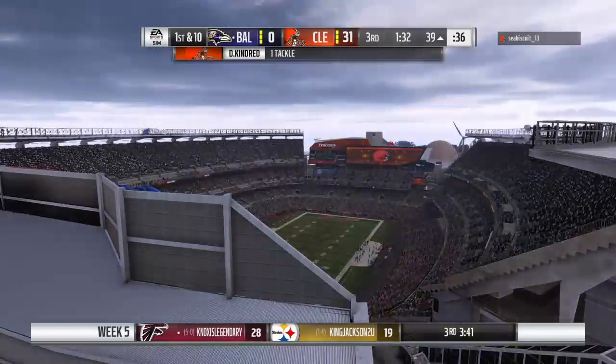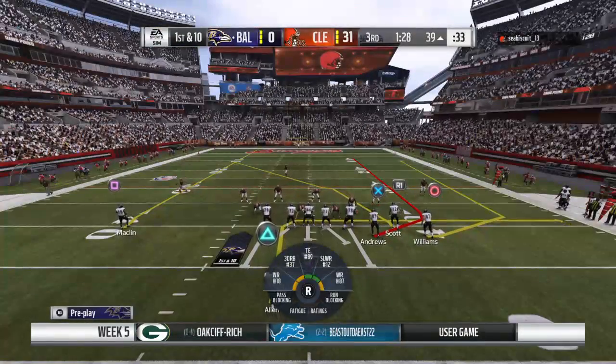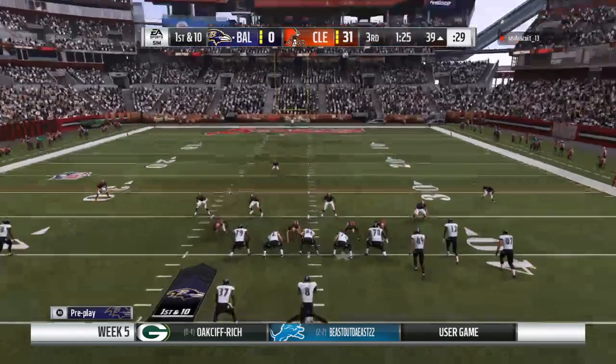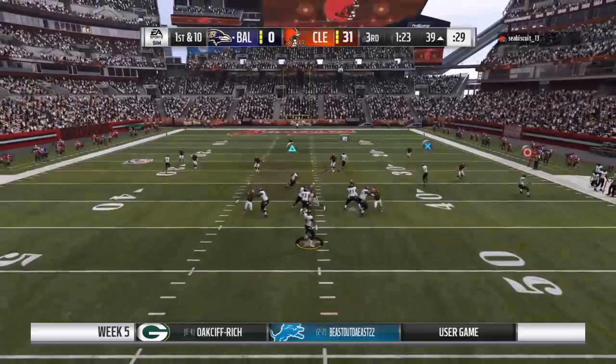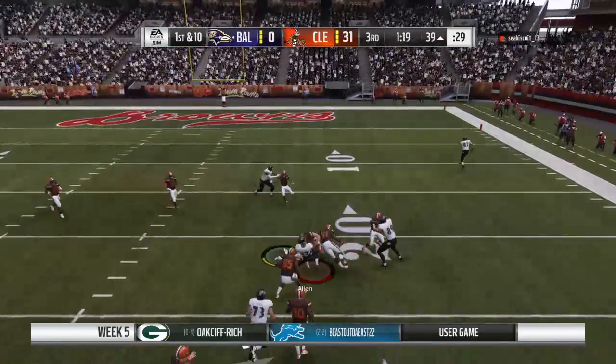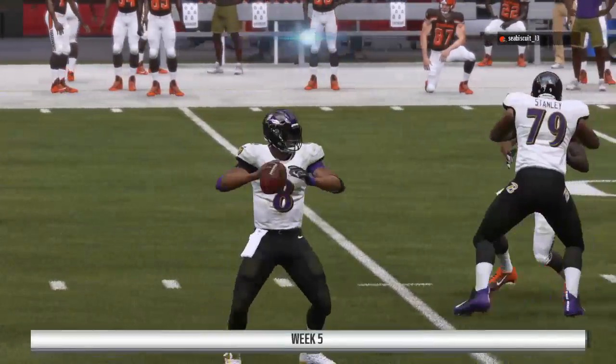So many teams want to throw the ball in this situation nowadays, but I love watching a team that has enough confidence to go ahead and run the football. In that situation, that's almost a tendency breaker. Jackson underneath to Allen. And brought down, but not before they're inside the 25.